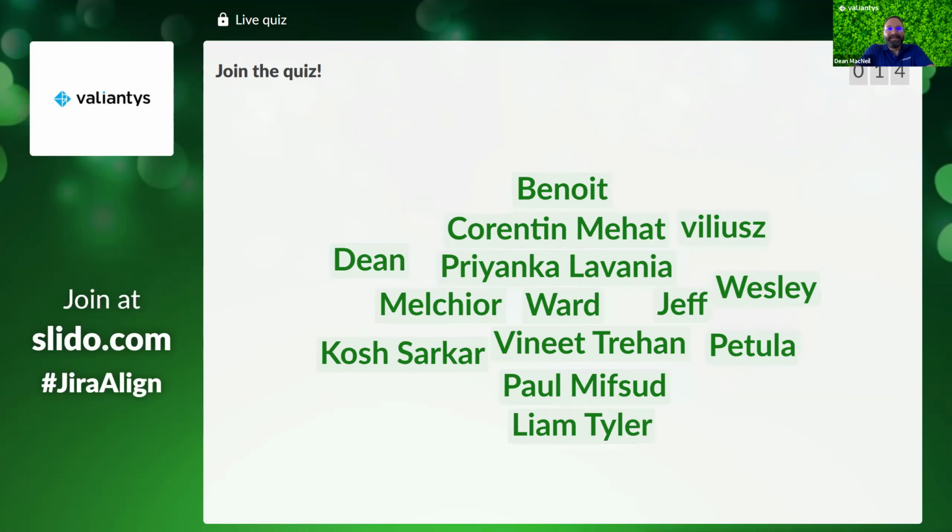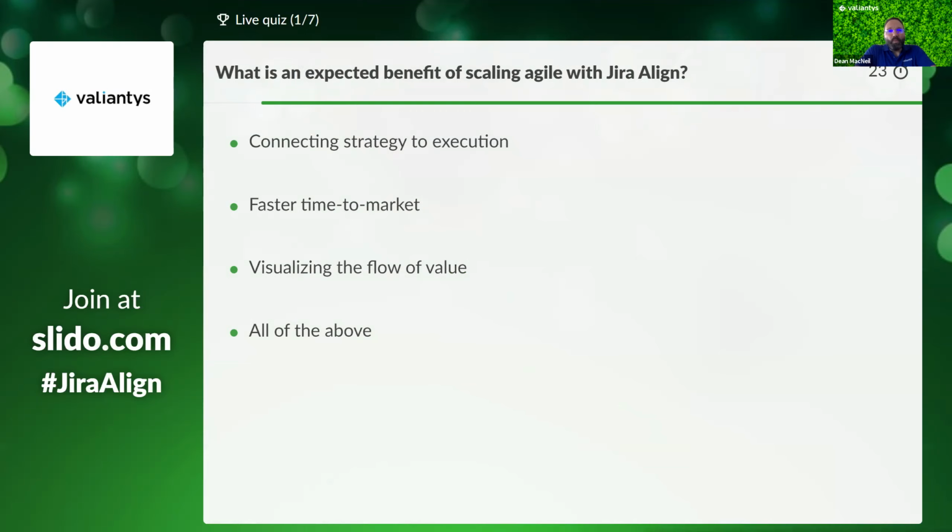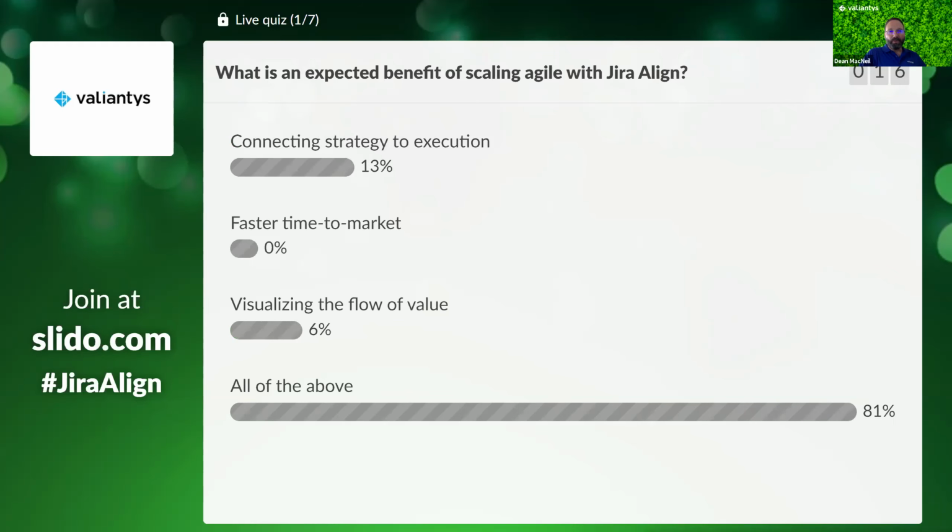Here's the first question. Question 1: What is an expected benefit of scaling Agile with Jira Align? Take a look at those answers. That's an easy question. Well, we're on a timer here. You'll see you've got 3 seconds remaining. All right, here we go. Next one coming up. Ooh, all of the above. All right. Yeah, you guys are smart.